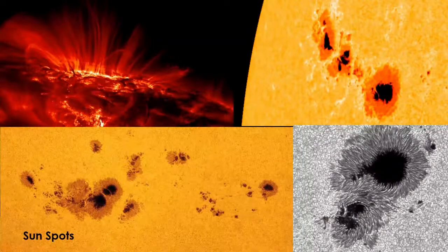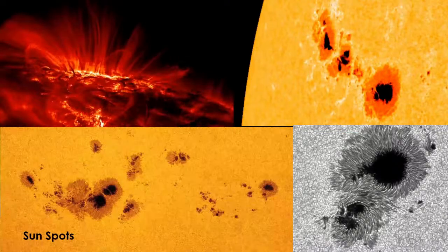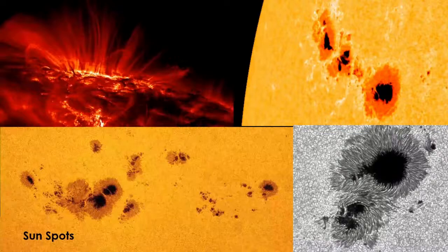They are regions of reduced surface temperature and are caused by concentrations of magnetic flux that inhibit convection. In other words, they prevent the hot plasma from rising to the surface in that area due to convection. Hence, a lower temperature is seen in that area.